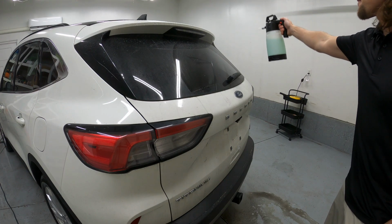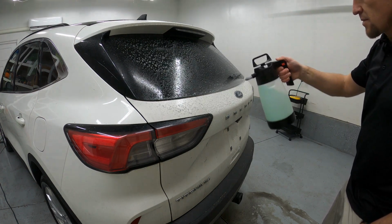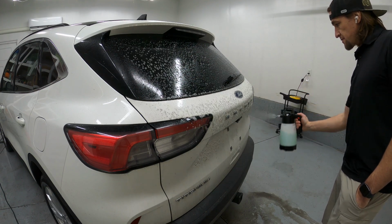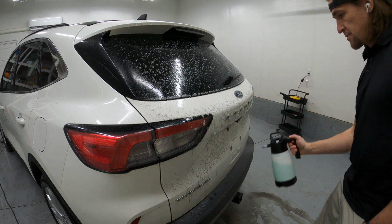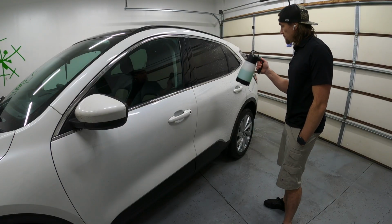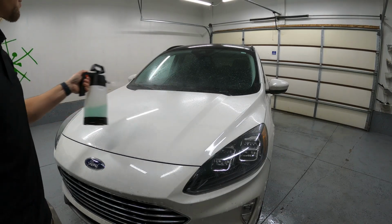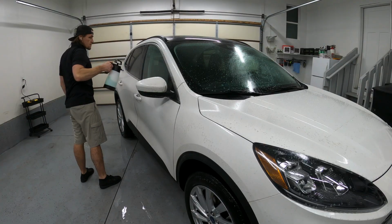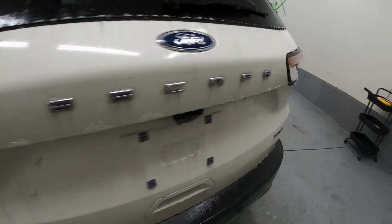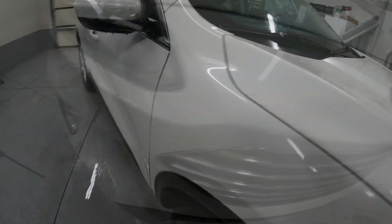Pre-wash it. Pre-wash helps to avoid scratches.